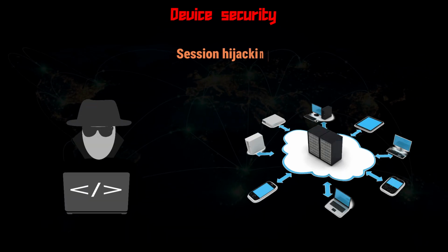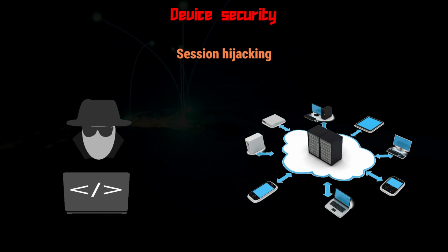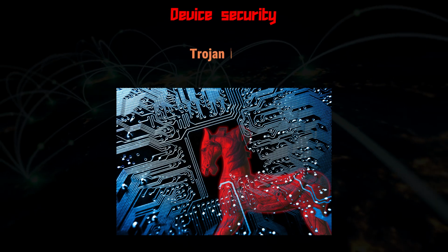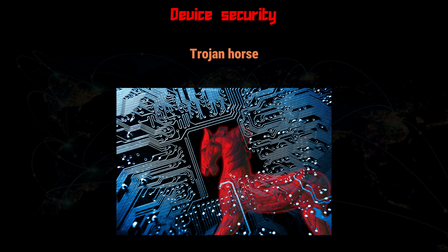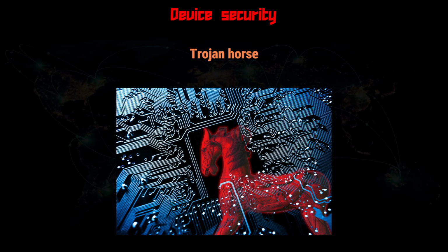Session hijacking. When a hacker is able to insert malicious data packets right into an actual data transmission over the internet connection. Trojan horse. A seemingly helpful program that tricks the computer user into opening it, only to deliver, unnoticed and behind the scenes, an unexpected attack on the user's computer.